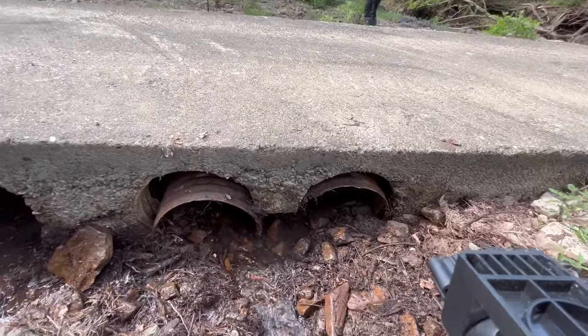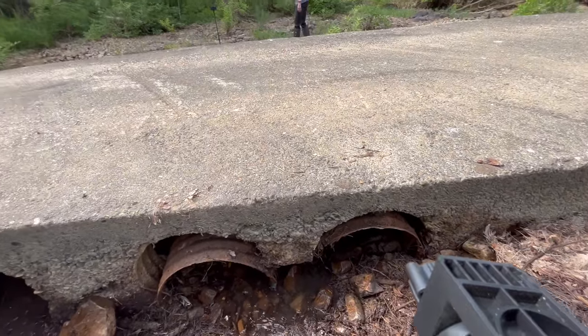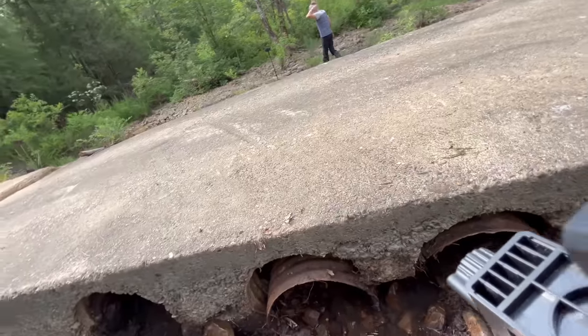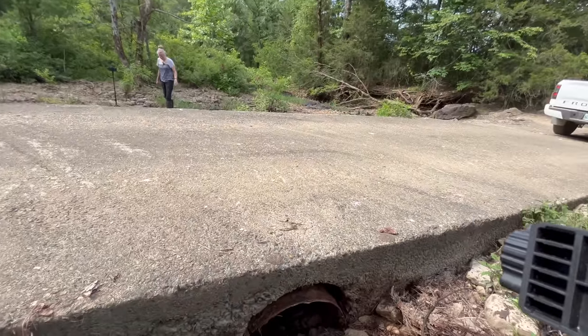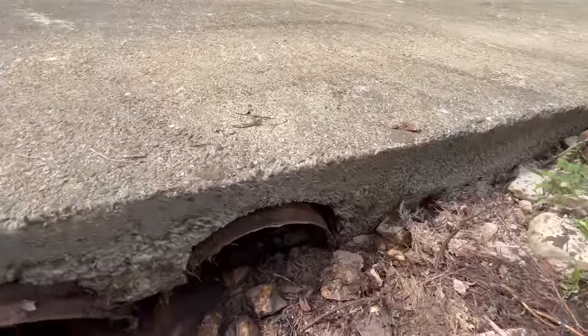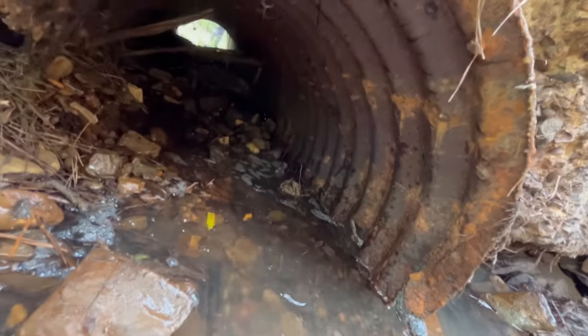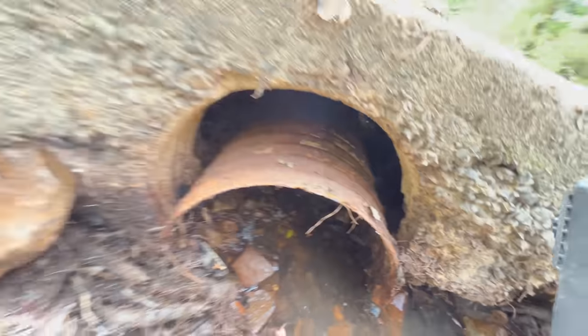The only way I can let you see inside is by turning you upside down, so get prepared for that. I'm trying to make this work. Maybe. So see, you can see through. There's rocks all in it. And there's a lot of this green stuff at the entrance again.